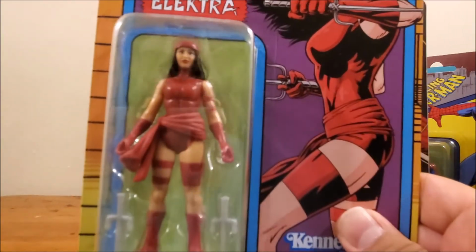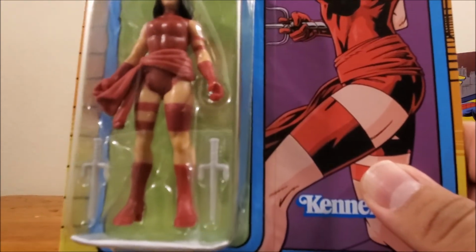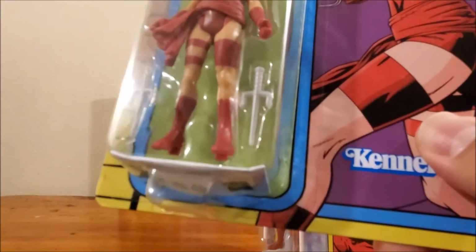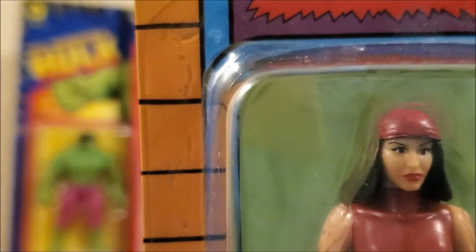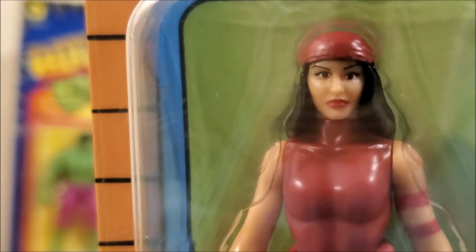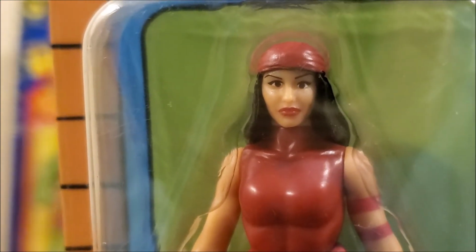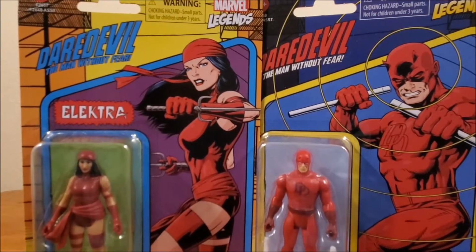Now here you have the female body. It's very basic, not much sculpting. Everything is painted on her legs. The bands are just painted on her legs. You have the sculpting of the arms. Very nice. The paint apps on her face came out a little crooked on her eyes, and it makes her look a little goofy. It's a little off, but overall they look pretty nice from a distance. I would probably want to get a different one for Elektra.